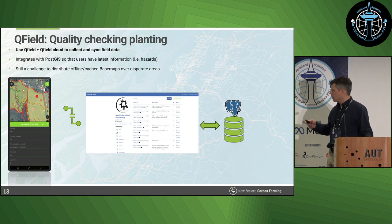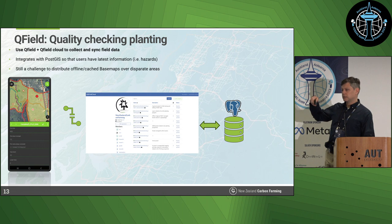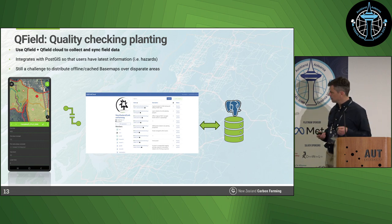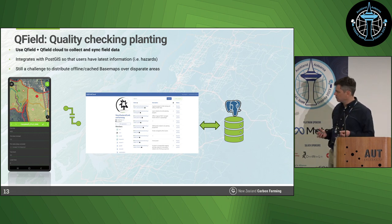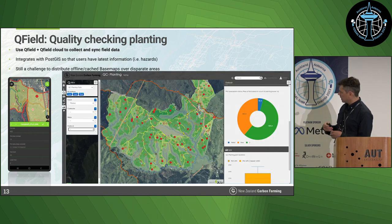It is working currently through QField Cloud. Still got some questions in my mind, especially as it pertains to syncing large numbers of photos from the field, how robust that is, and also how we store that, and also the nature of synchronization. I don't particularly want person B to download all of person A's photos. It's not relevant. Yeah, some challenges there, but it is working, and that allows us to integrate directly with PostGIS and have near real-time information.